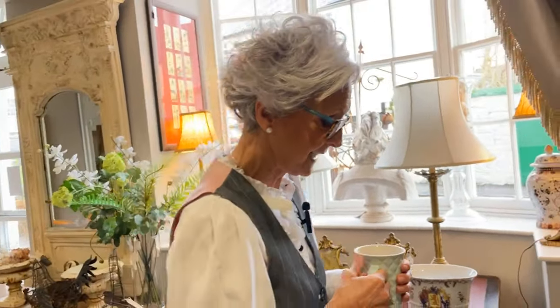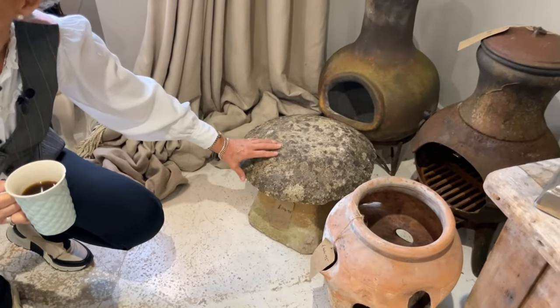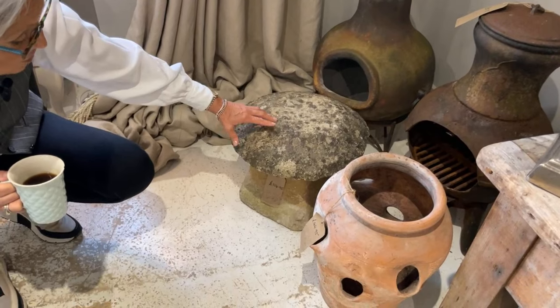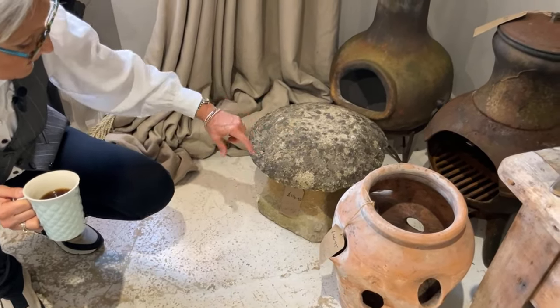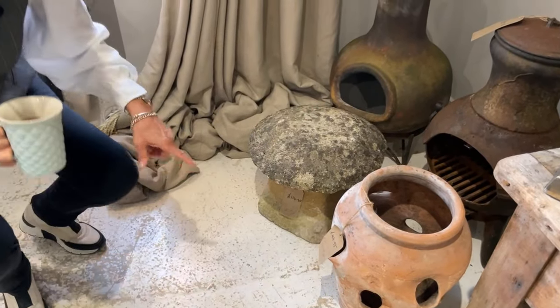Thanks for joining us. And this little staddle stone, I haven't put this onto the system. We've got a price on it, but I haven't put it on the system yet. This is on for $114.95. It's a solid stone staddle stone. The top does lift off, and it has been carved on the inside to slot nicely over the base. I think that is just so pretty.